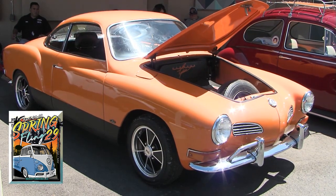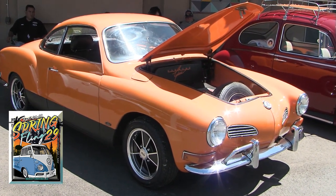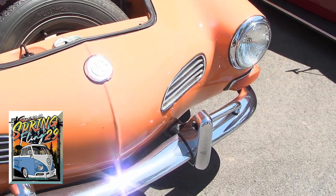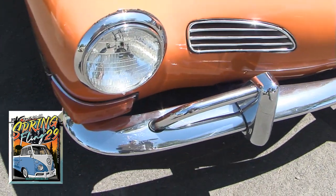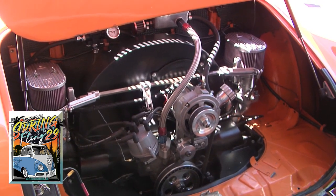Now tell me about the color. This is unusual, you were saying. So this is called VW Burnt Orange. It's a stock color back in the day. I love this color. And was this the original color, or did you want to paint it this way? It was the original color, my understanding.